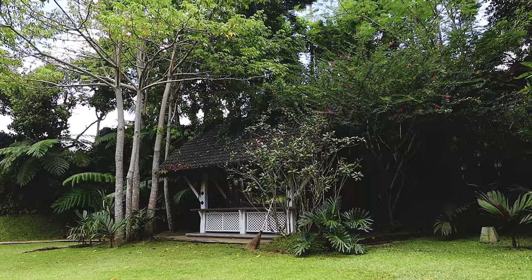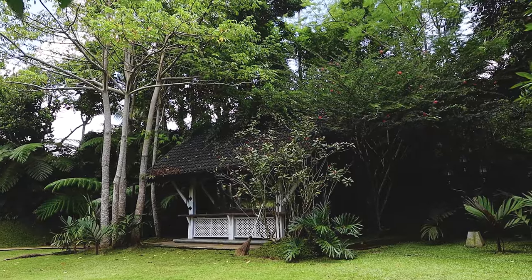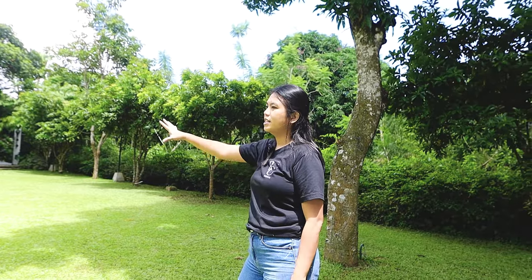Over there, meron din silang area for a cocktail, or you could use it as well for the suppliers lounging area. So we're done here. We're going to the next area of Antonio's. They have a variety of place where you can hold your events. Tara, let's go!